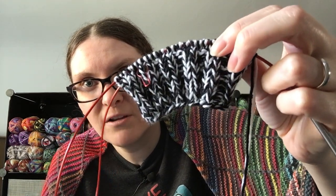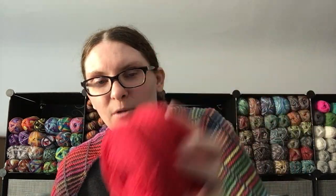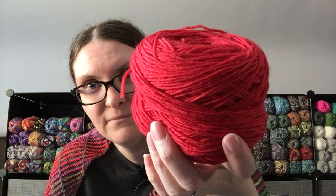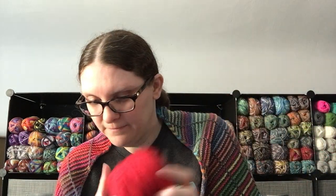So yep, I'm marling them black and white. It's going to be awesome. And the toes and the heels are going to be red. Well, I guess it's not red. It's Knitpicks Stroll Strawberry. Oh, I love black, white, and red together. It's beautiful.